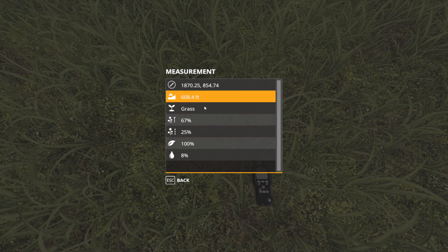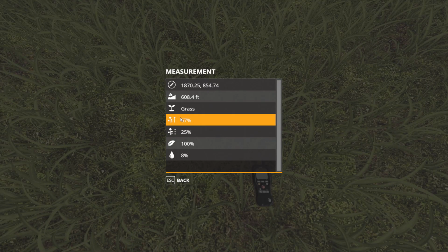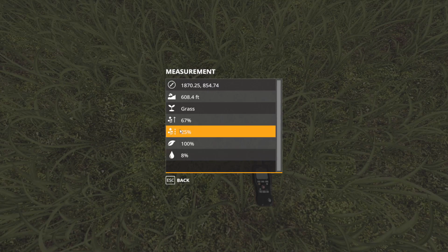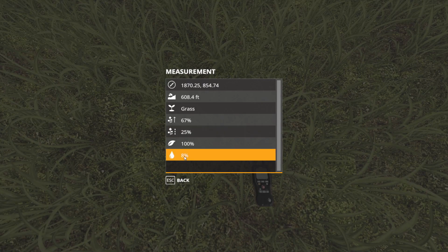Okay, I kind of forgot how to use this. That's the growth, which at 67 is as tall as it's going to get because of the seasons, I think. And it is ready to harvest. The grass is all good. Now, I can't remember if this right here is the moisture or this is the moisture. I'm thinking this is the plant moisture and this is the ground moisture.